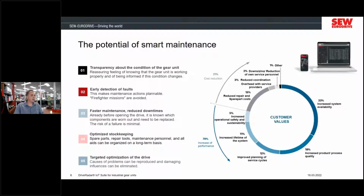Faster maintenance and reduced downtimes. You already know before you open the drive what sort of service is required. You can prepare yourself to purchase the right spare parts. Optimized stock keeping is another benefit, again mainly with spare parts and tools.